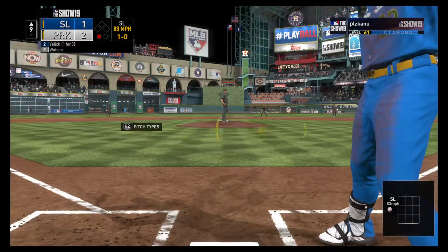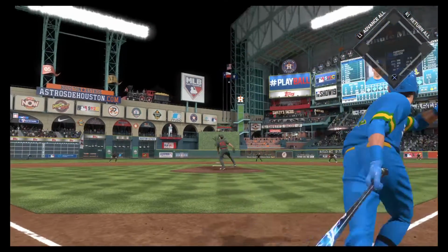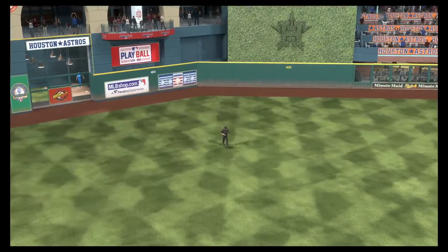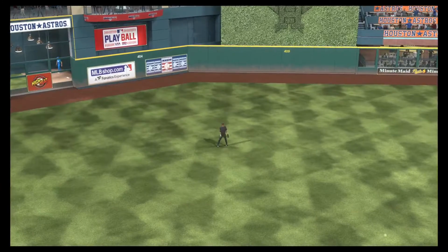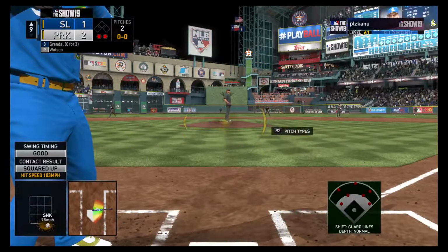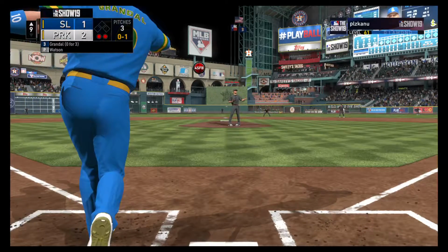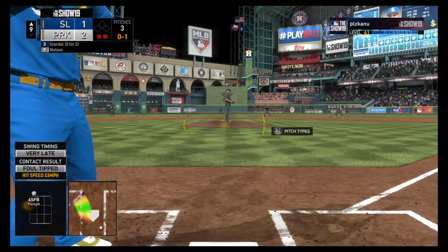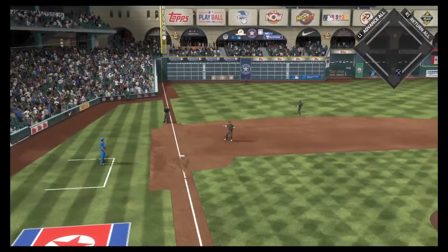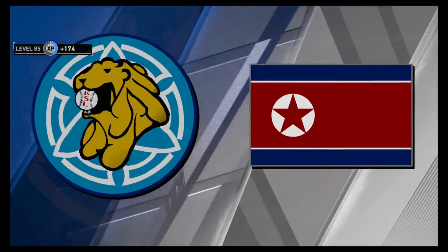And a slider tails outside for ball 1. Number 26. Bullet back up the middle. Jankowski is back, and he'll get there to make the play for out number 2. Digging in, Yasmani Grandal. He'll look to bounce back after striking out his last time up. Fouled off. Drilled down the line. Bregman has it. In time, and the ball game is over.